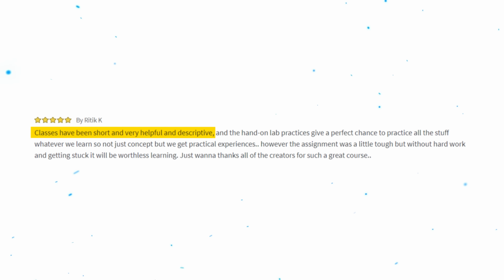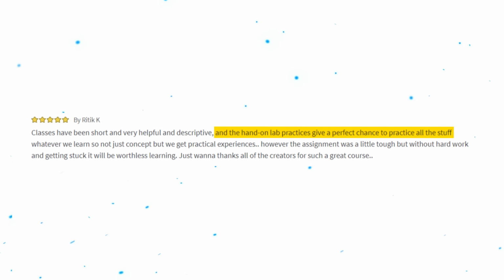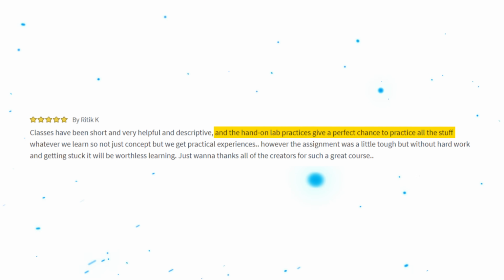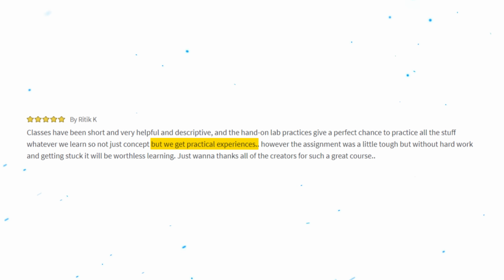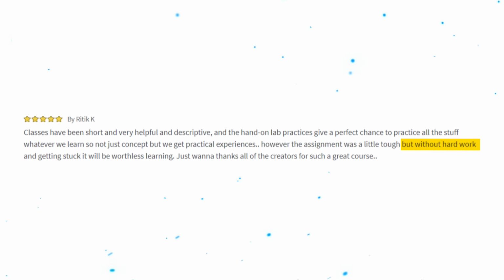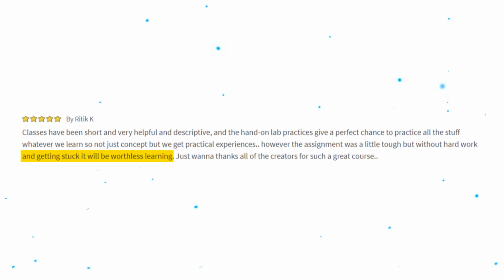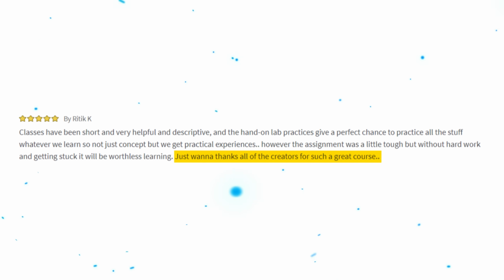Classes have been short and very helpful and descriptive. And the hands-on lab practices give a perfect chance to practice all the stuff, whatever we learn, so not just concept. But we get practical experiences. However, the assignment was a little tough, but without hard work and getting stuck, it will be worthless learning. Just wanna thank all the creators for such a great course.